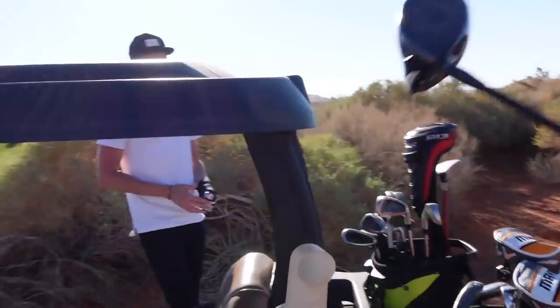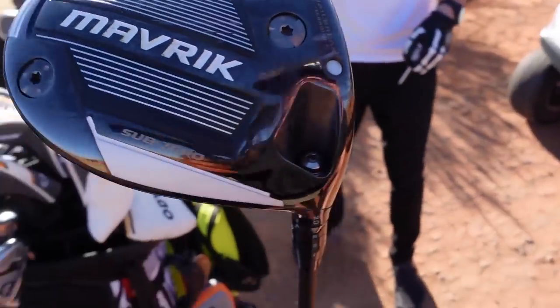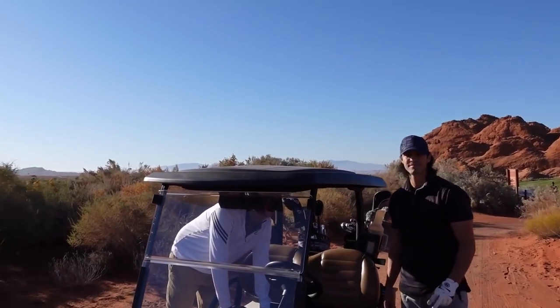So as you guys can see, I got hooked up from Callaway. Got all of my Mavericks all set up. Today I'm gonna be hitting my Maverick Sub-Zero driver. We're out here, it's about 55 degrees. We're gonna play a little 2-on-2. And it just so happens, we got some long ball hitters with us. All you guys are over 6'4", huh? Yep. Yeah.